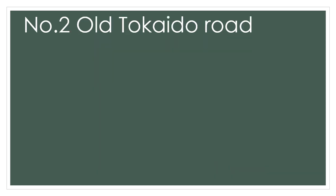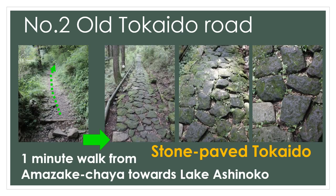Number 2. Old Tokaido Road. Old Tokaido Road is often introduced as a trekking route by many travel guides. However, Amazake Chaya is located along the old Tokaido Road, so we can see the stone-paved Tokaido in just 1 minute without trekking from Amazake Chaya.